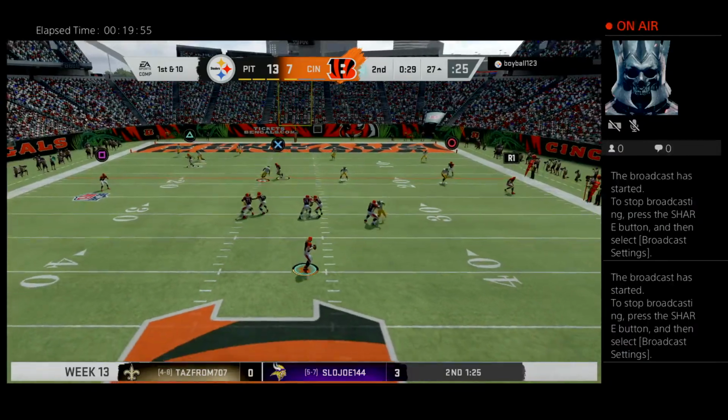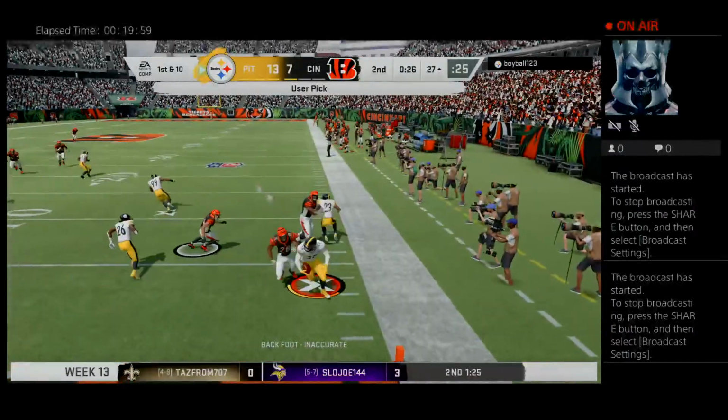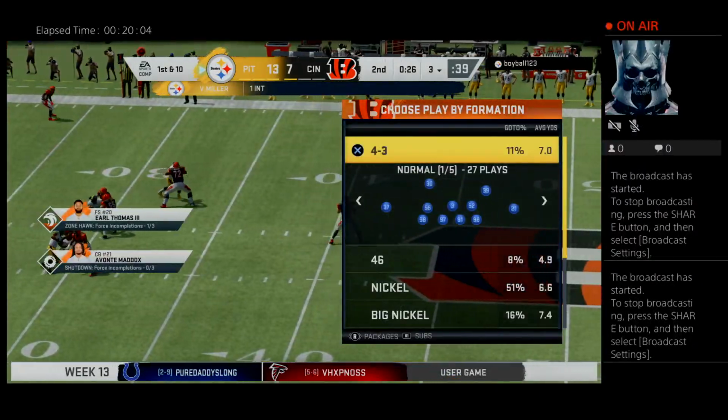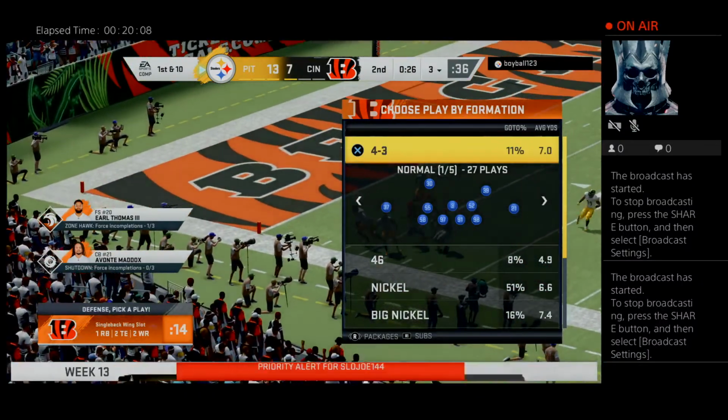They'll look to throw. Into heavy traffic, and it's intercepted. Picked off by the All-Pro linebacker. It's Von Miller. And a big turnover there as his guys will get the football back.